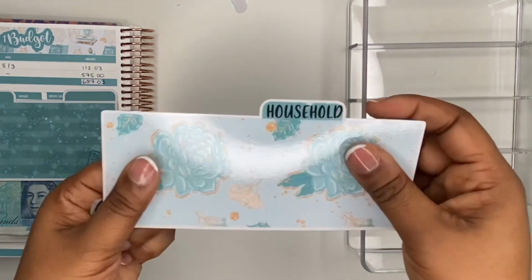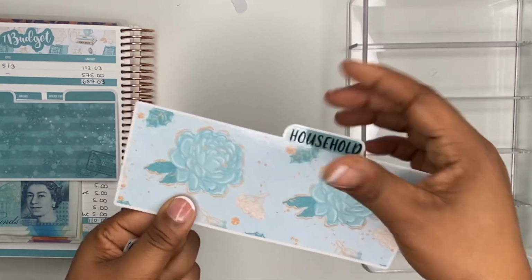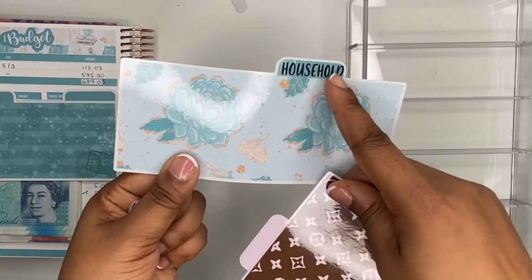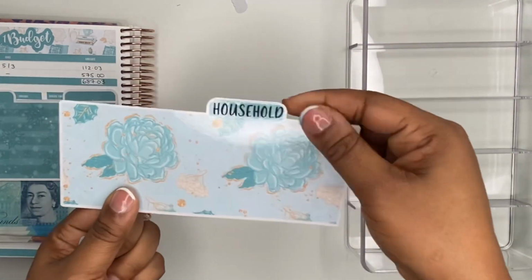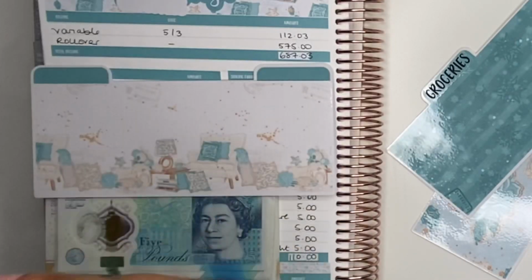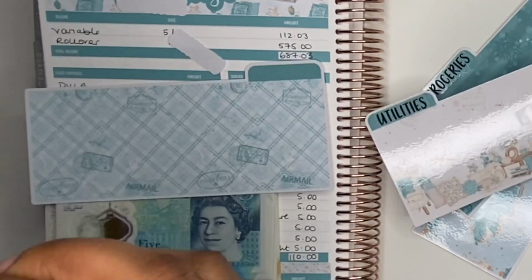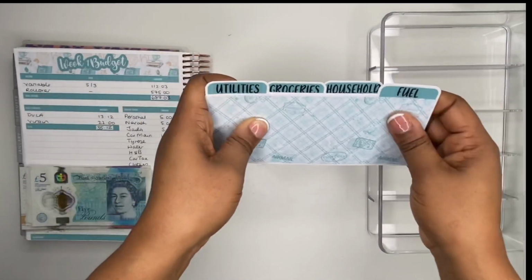And the good thing about these as well is that they are removable. So if I were to decide to maybe use the deluxe pattern as of next week, I could simply remove my labels from here and put them on the new dividers. So yeah, I'm just going to quickly label them up. And they are ready to go.